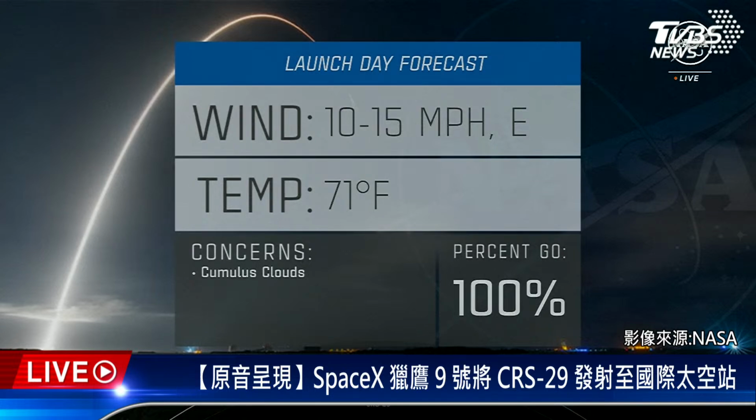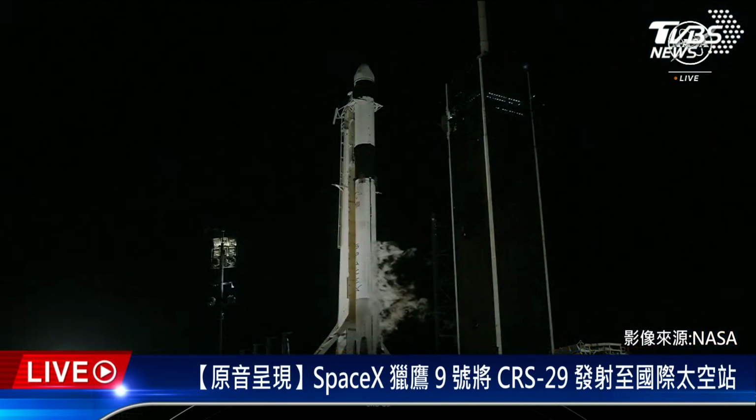After its work is done, the first stage will come back here to land at Landing Zone 1, about a mile or so away. That is different from recent cargo launches to the space station that saw the first stage land offshore on a drone ship. And to save you a Google search, the first cargo mission to see the first stage return to land was CRS-29 back in 2016.